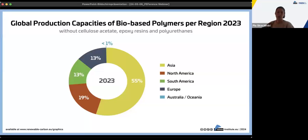And with an expected compound annual growth rate of 35% between 2023 and 2028, Asia displays the highest growth of bio-based polymer production capacities compared to the other regions in the world. And this capacity increase in Asia from 2023 to 2028 is mainly based on the higher production capacities for polyamides, polyhydroxyalkanoates, and polylactic acid.